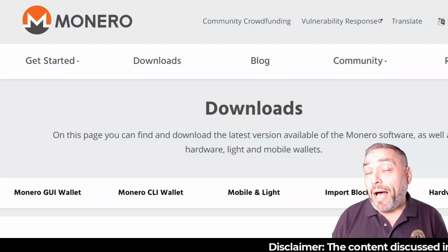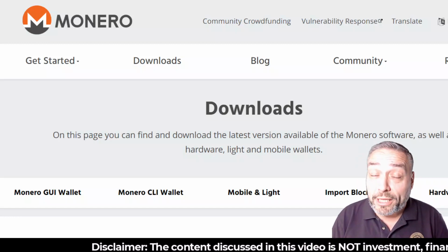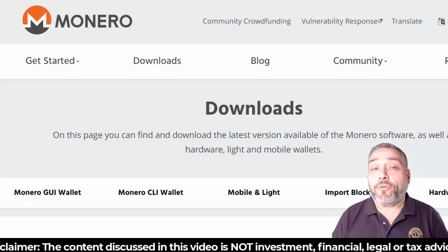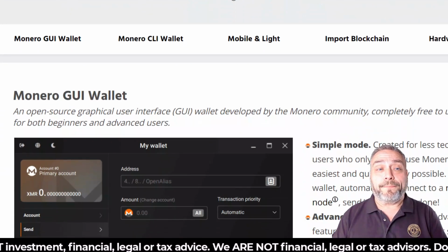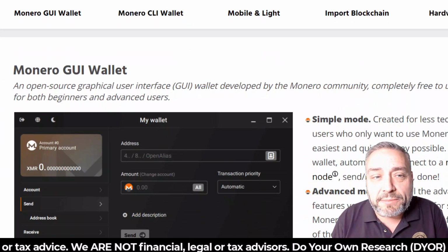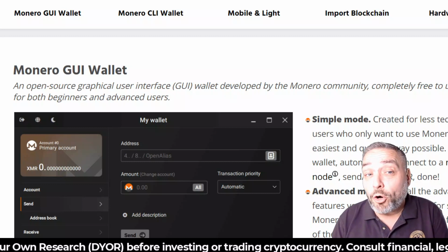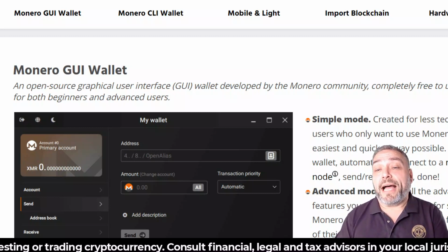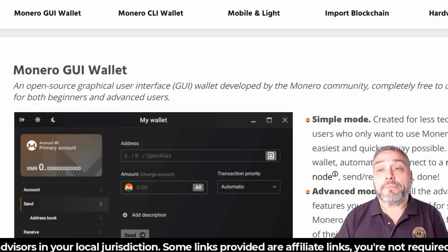In order to mine Monero and earn a little bit of income and secure the network, you need to head over to their downloads page and download the wallet that's best for you. They break all the wallets down on this page, but more than likely, you're going to use the Monero GUI wallet. You're going to download that and then set it up. We're going to walk through that here.